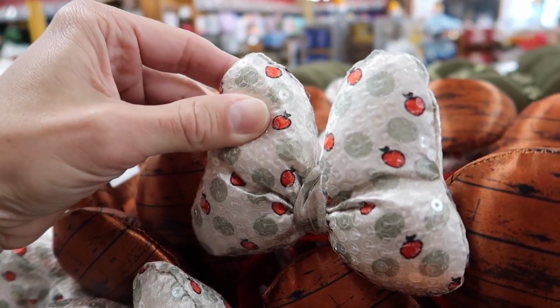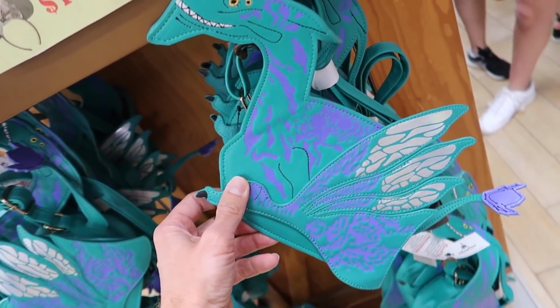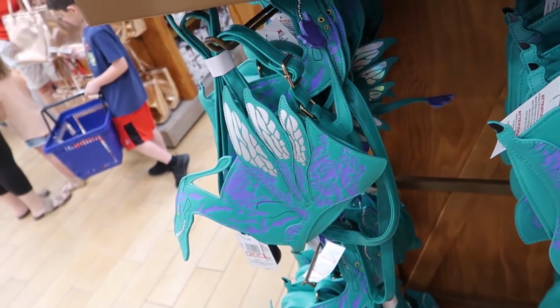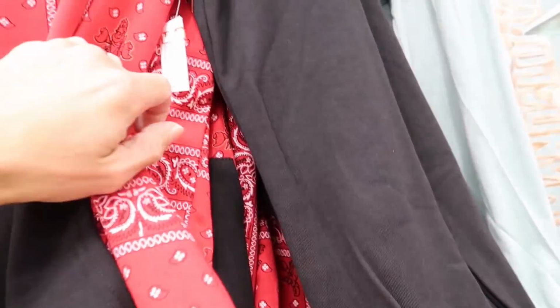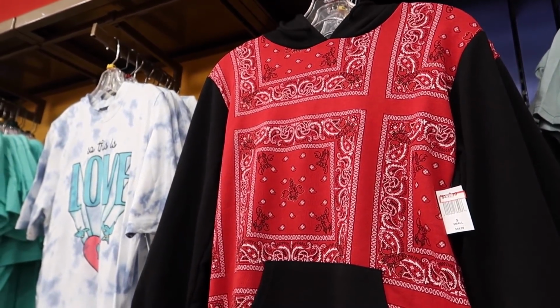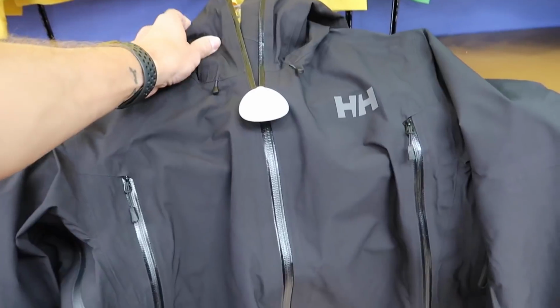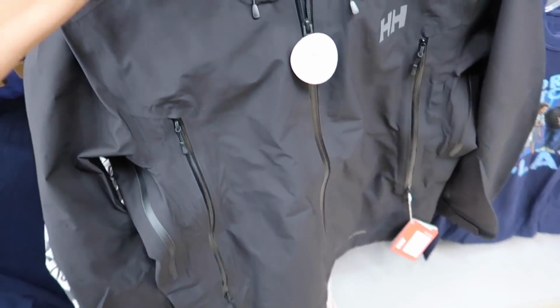This was from the Orchard, which was an area over by Canada. Oh, a Banshee purse, like a crossbody purse. That's a Banshee from Pandora. And this is $29.99. Weird. Also, I literally just saw this set at Disney Springs yesterday, and it is marked down to $29.99 here. Just across I-4, they're selling this full price. So they sell Helly Hansen in the Norway gift shop area. And this one is on sale right now for $200.99, down from $400. So this is 50% off for a raincoat.